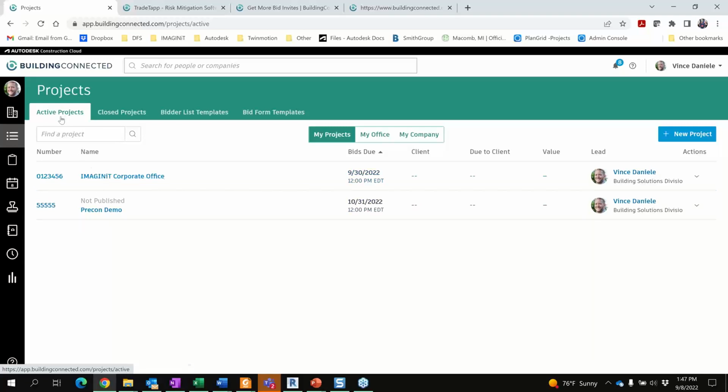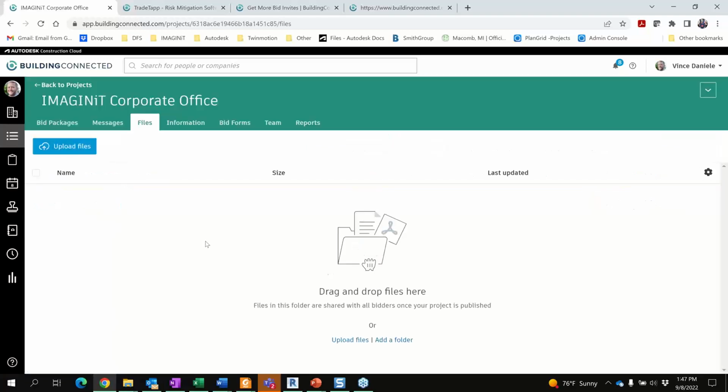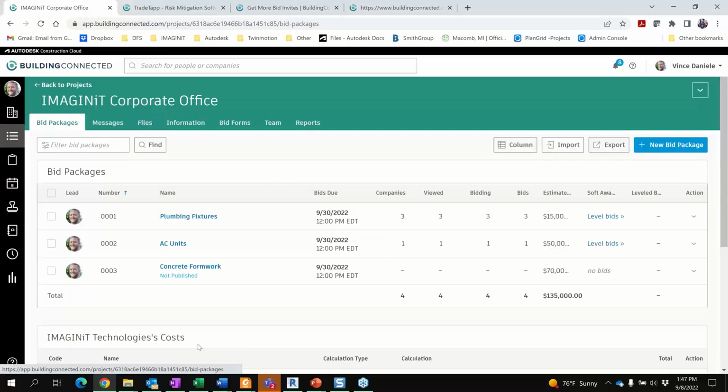So just walking through from a general contractor, once a project is created, we can then go into that project and upload different files to it if we want to share those files out. This is kind of like the same thing as having your files in Autodesk Docs. But if I go back to this first tab here, bid packages, this is really where we go to create those bid packages and RFPs within Building Connected Pro.